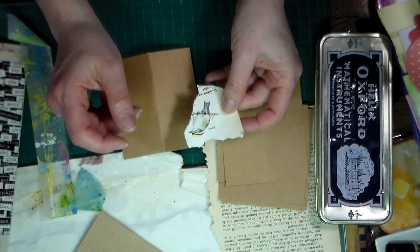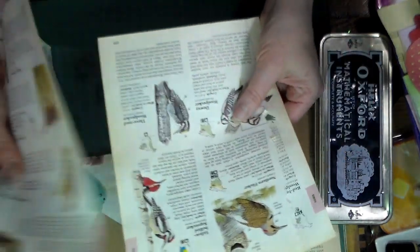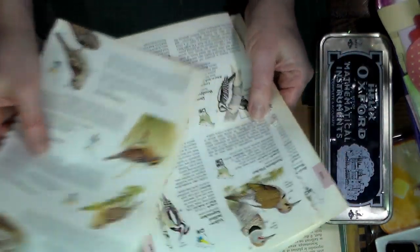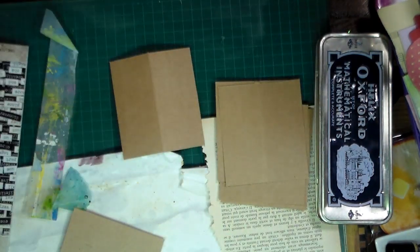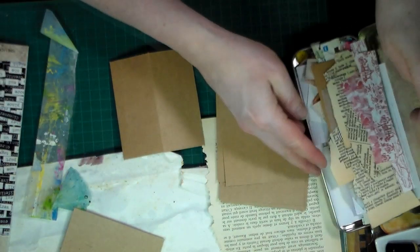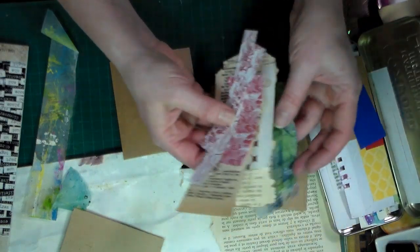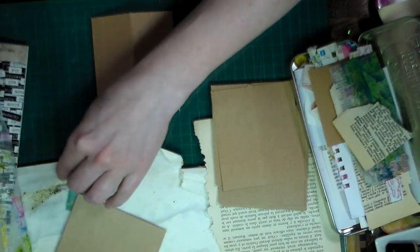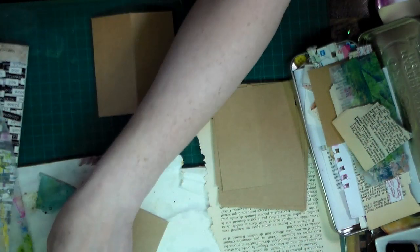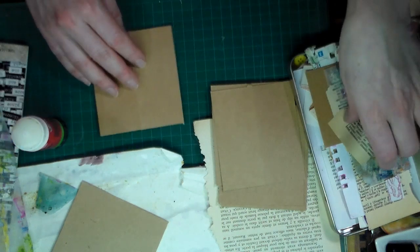I've pulled out some birds from my Reader's Digest book, and I figured we could do that with some leftover whatever. So I've pulled out this bin of all the little leftover pieces that I have, and just have fun and chat and play around.